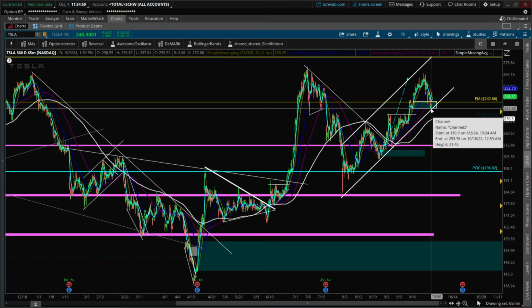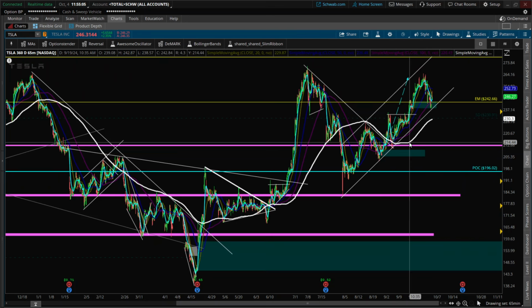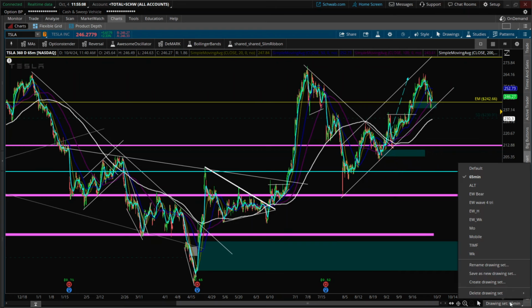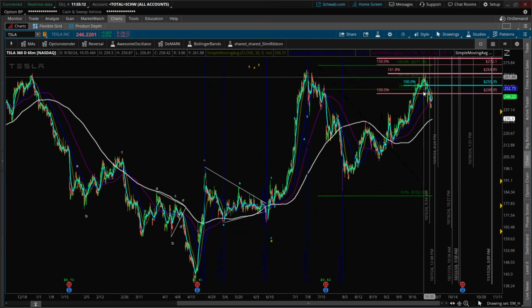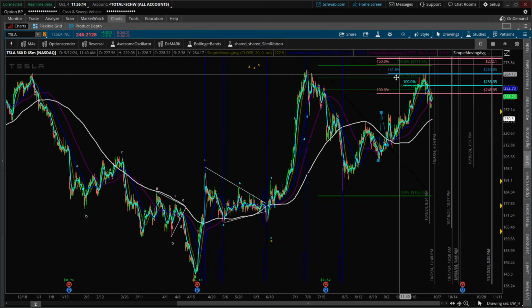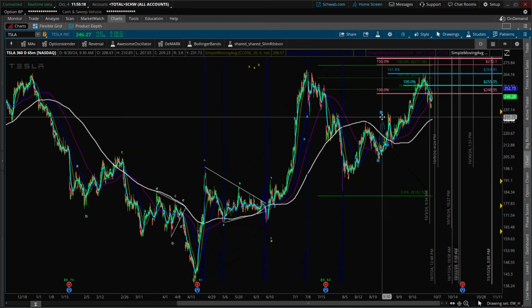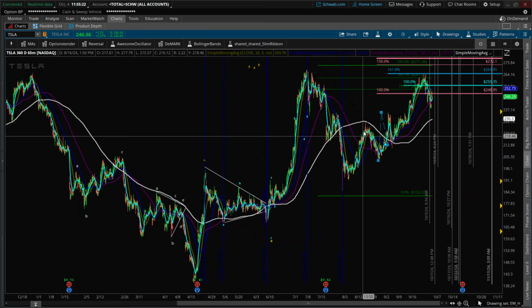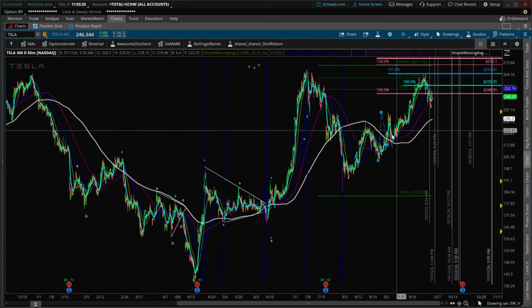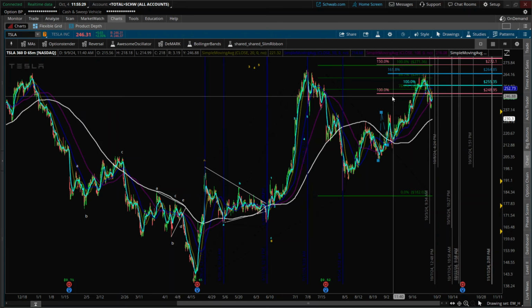So you saw we bounced off the bottom of the channel, and that bounce could continue for another ABC for a sharp move to the upside. And if we move over to here, here are our other targets too, by the way. We hit all of these. So this was our 1, 2, and then wave 3. So it could be 4 or 5, or we had an A, B, C up here too. So there are lots of different ways you can count it, but we hit all of our targets, every single one of them.